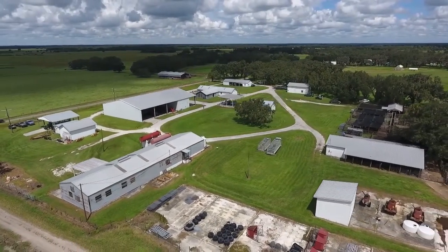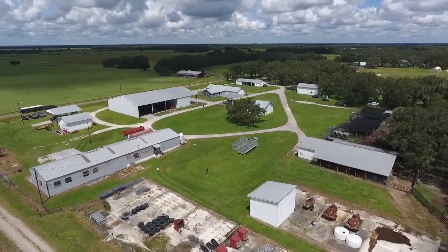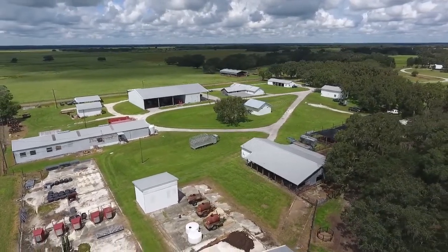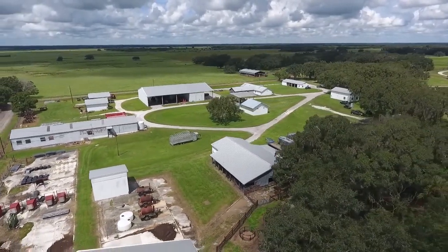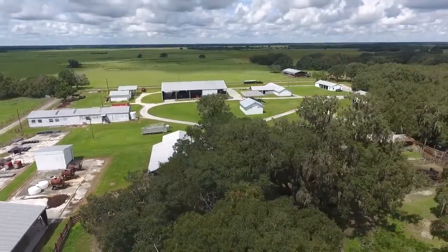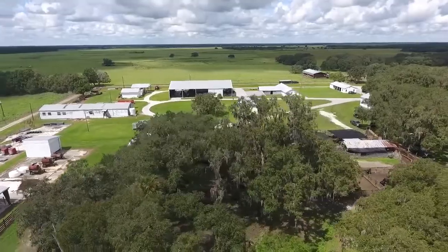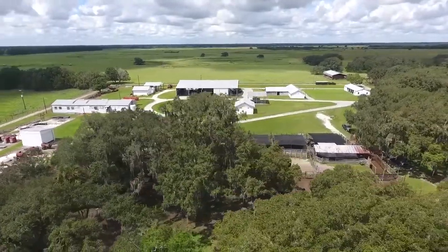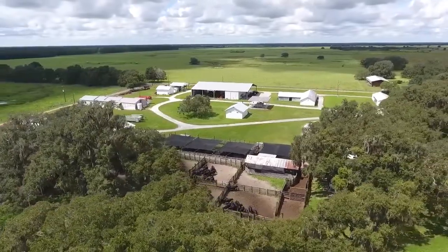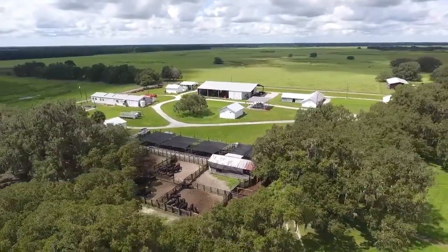Established in 1941 through the efforts of legislators, cattlemen, and local citizens, the UF IFAS Range Cattle Research and Education Center is the only university-owned subtropical center of its kind focused on the enhancement of livestock, forages, and natural resources of Florida's grazing lands.